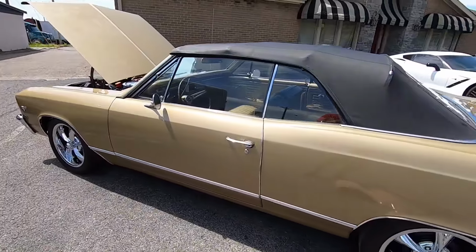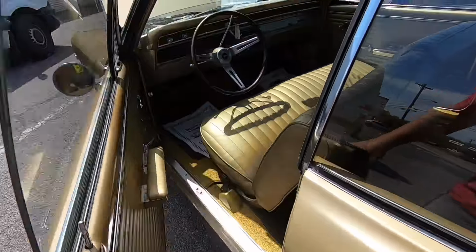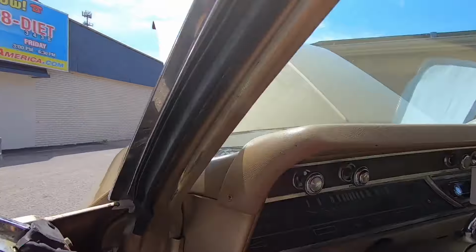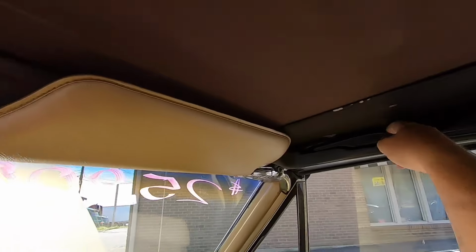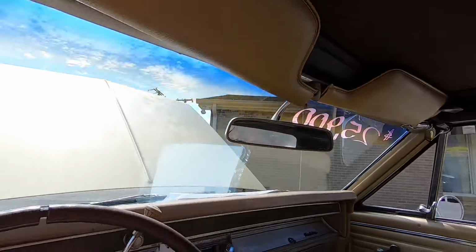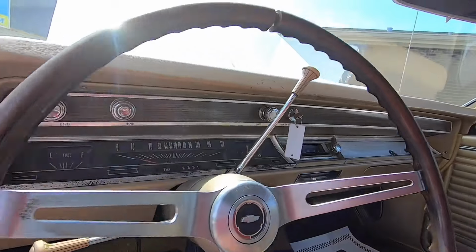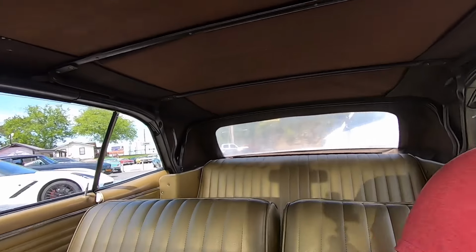We're gonna go ahead and drop the top on this one. To drop the top, all you do is pull these hinges here, and then you flip this button. So I'll go ahead and turn the camera around so you can see it.